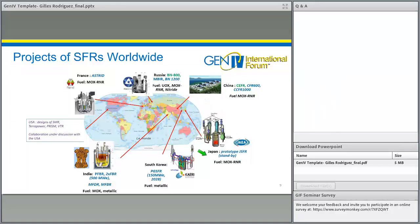In Japan, there was a prototype, Japan Sodium Fast Reactor, which is in standby now, but we will see that there is some link between the development of JAEA on sodium fast reactors and the ASTRID project right now. In South Korea, there is PGSFR. In India, there is PFBR plus some other projects under deployment. And in the US, you also have different projects using sodium: TerraPower, PRISM, and recently VTR, the Versatile Test Reactor. So here again, the collaboration is under discussion between the ASTRID project and the USA in the coming months.